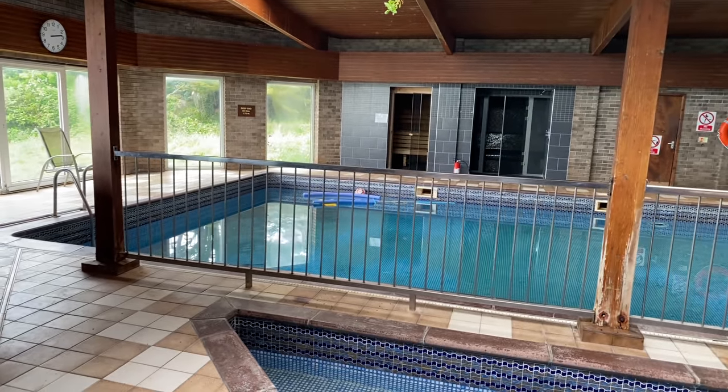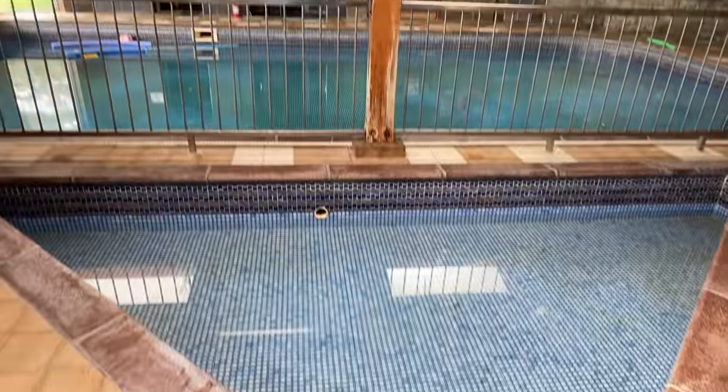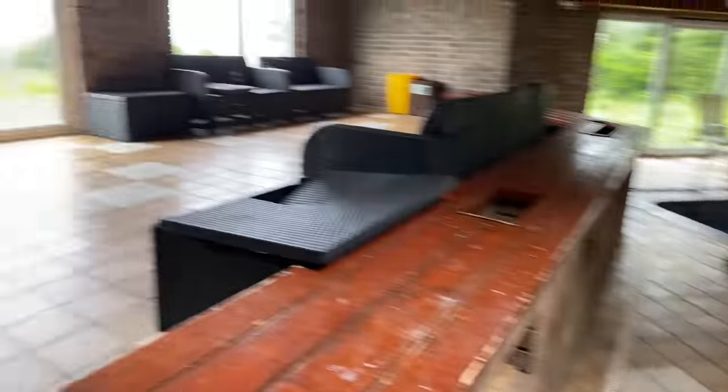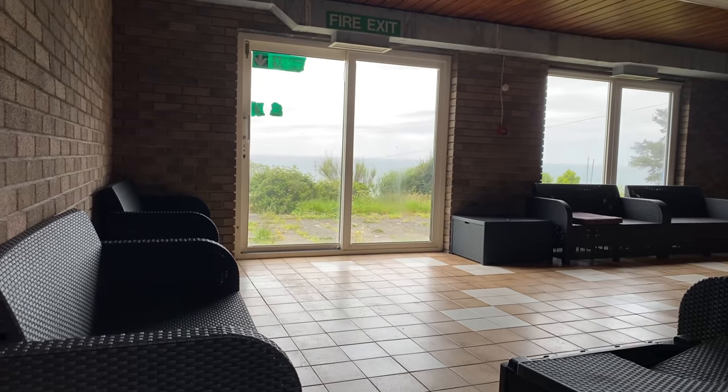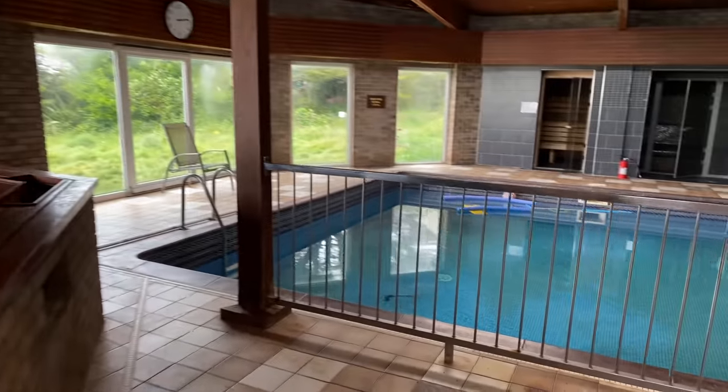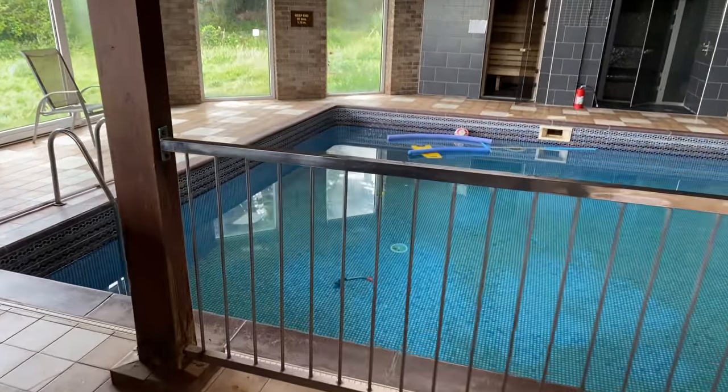Wow, this is so cool. This is so cool. So we've got the children's pool just here. We've got a seating area here. Again, with a stunning view out the window. And the main pool just there, with a total depth of 1.75 metres.